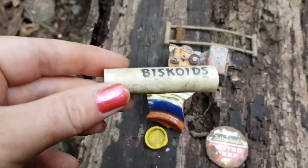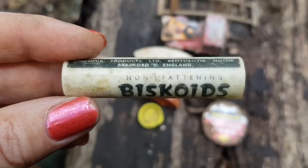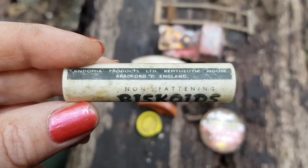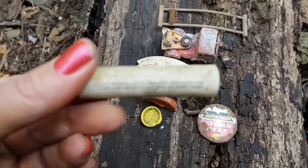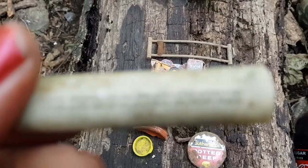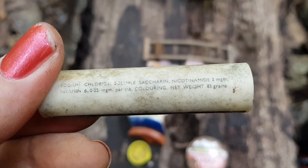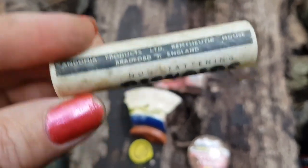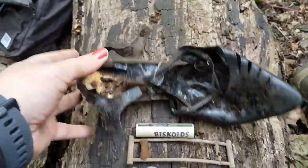This is nice. Look. Let me just get it in focus for you. Non-fattening biscuits. How about that then? A little medical tube there. I guess it's still got some ingredients on it, has it? Ooh. Yeah, look. So I wonder what that would have been used for. But I quite like that. It's fun, isn't it? I don't know if you can still get them. Not heard of them.